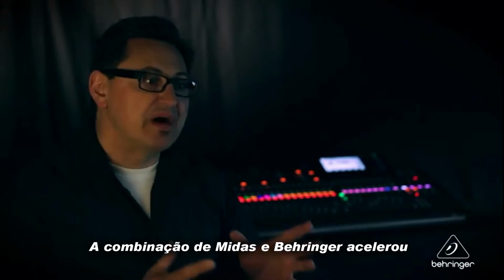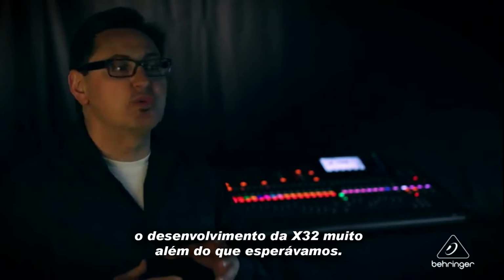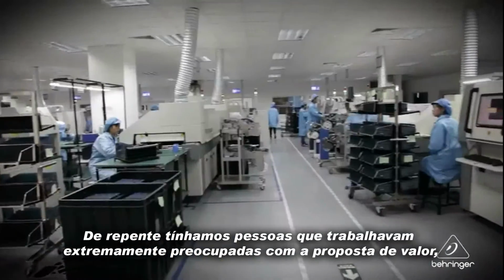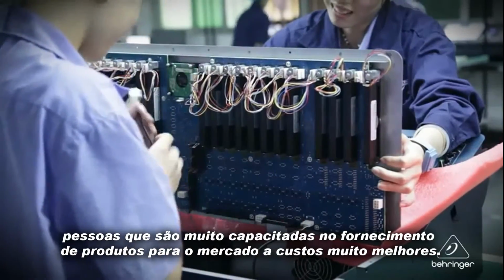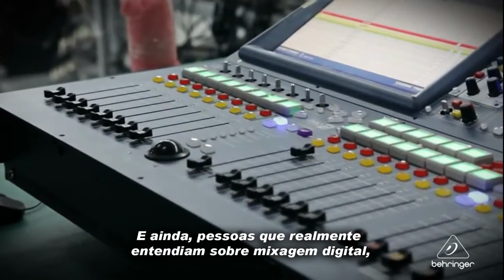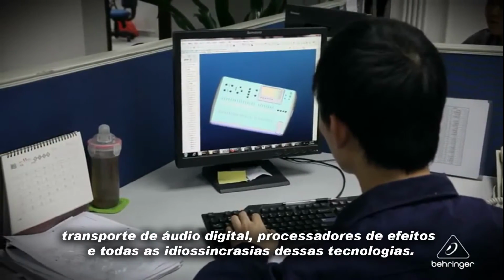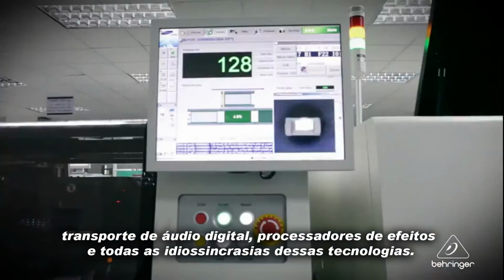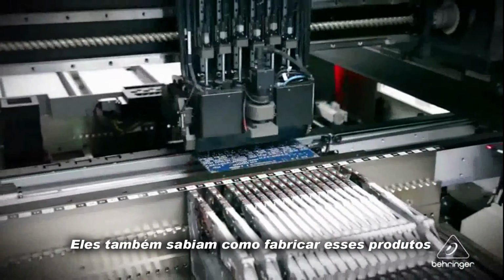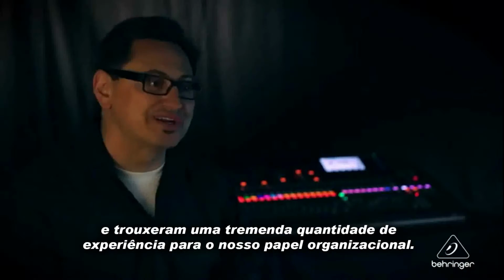The combination of Midas and Behringer accelerated the development of the X32 beyond what we could have ever hoped for. Because all of a sudden you had people who were extremely concerned about the value proposition, people who are very capable at delivering products to the marketplace at the very best cost, and on the other side you had people who really understood digital mixing, digital audio transport, effects on board, and all of the intricacies of those technologies. They also knew how to manufacture those products and brought a tremendous amount of expertise to our organization overall.